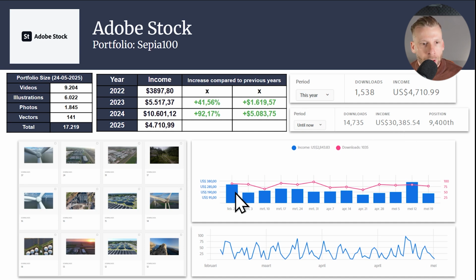So this is what I make about weekly nowadays. It's around $300 to $200 per week. And here you see the daily income. So $75 sometimes a bit less. For example, in the weekend, usually the sales are lower. You see that pattern in the results as well.